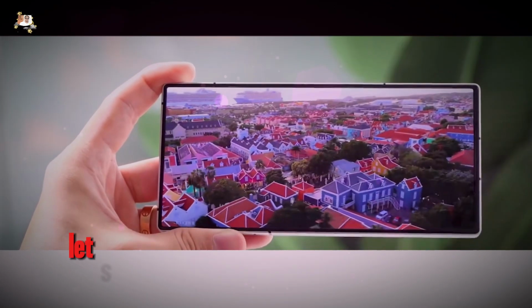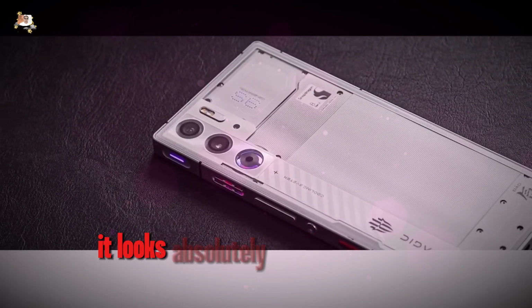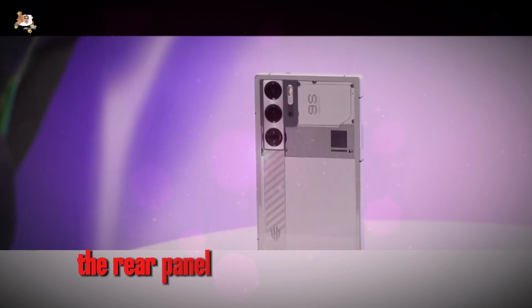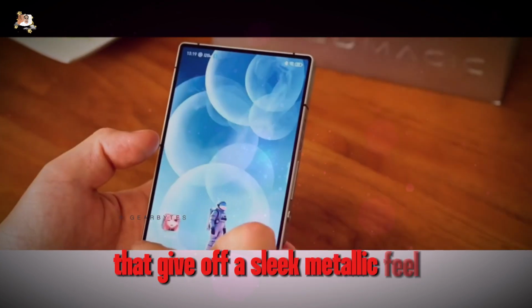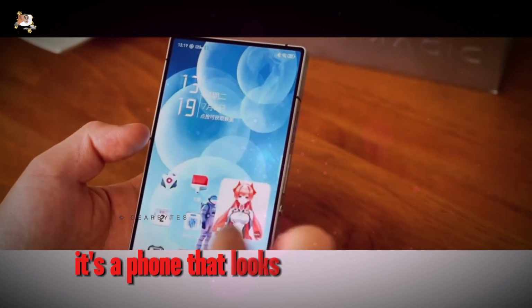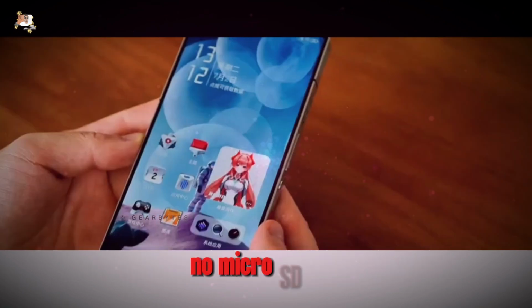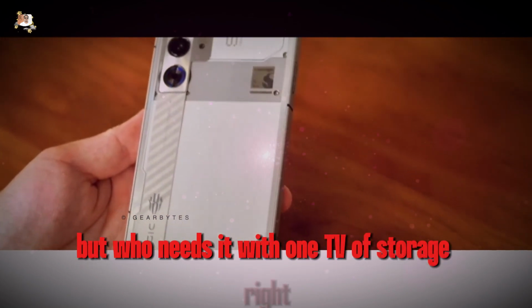Now, let's take a closer look at the star of the show. It looks absolutely stunning with its futuristic design. The rear panel has these subtle patterns that give off a sleek, metallic feel. It's a phone that looks and feels premium right out of the box. No micro SD slot, but who needs it with 1 TB of storage, right?